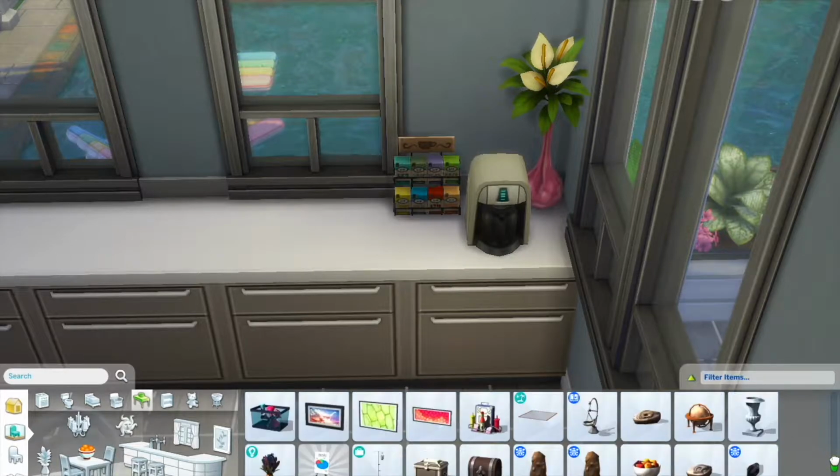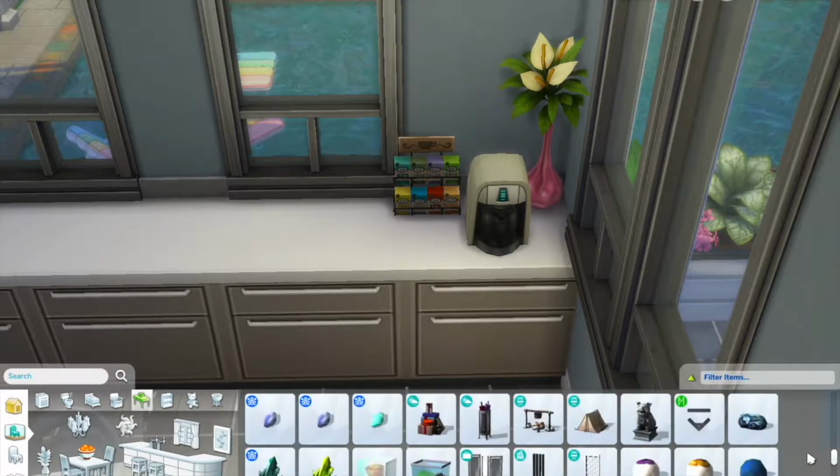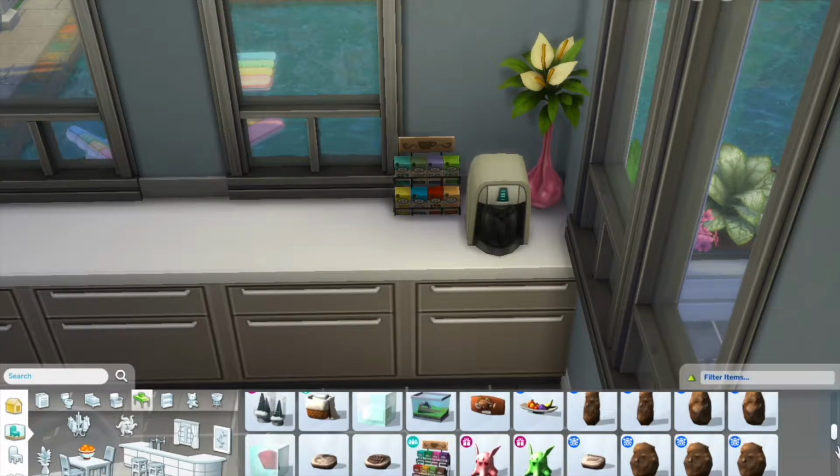I did want the countertops to have a few scattered items. I didn't want them to be bare. And I love how this kitchen turned out.